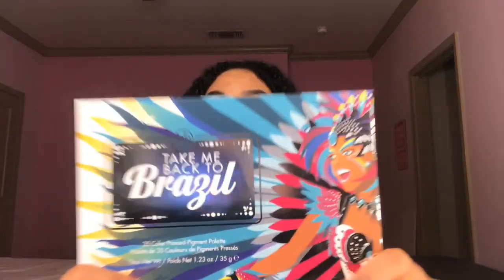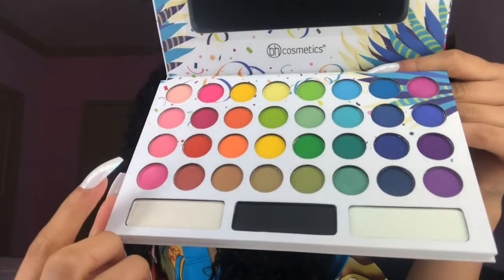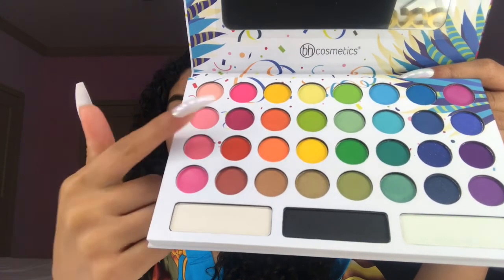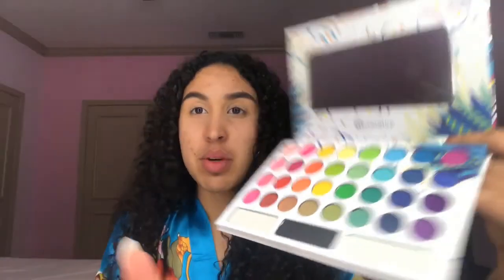Usually I would go in with a light brown or an orange transition shade, but because I'm not really doing a neutral look today, I'm doing a pretty colorful, glittery look, I'm just gonna go straight into the colors. I'm going to use this palette, Take Me Back to Brazil, BH Cosmetics one. And I'm first going to get into that pink, and I'll mess with those two pinks at first, but I'm gonna do this one at the moment.